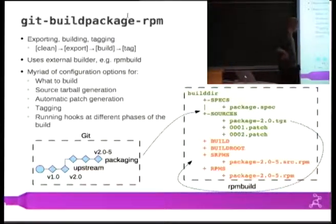And the picture here tries to illustrate what happens. So we had our Git repository here, 2 branches, upstream and packaging.